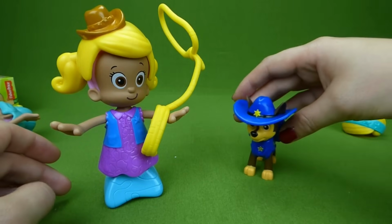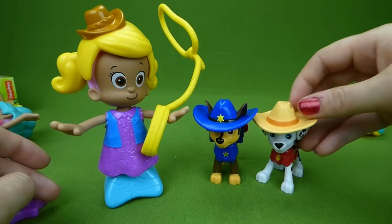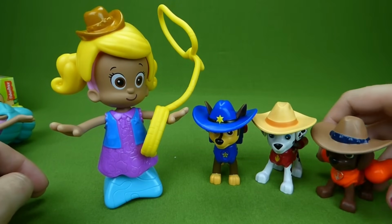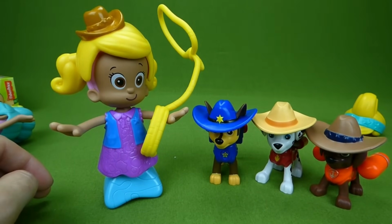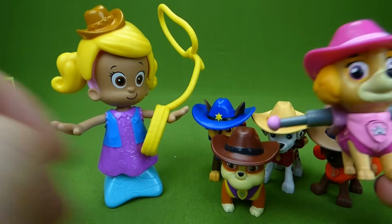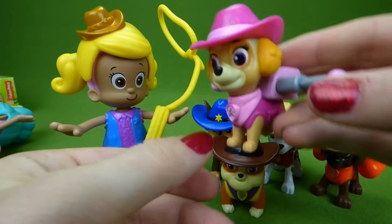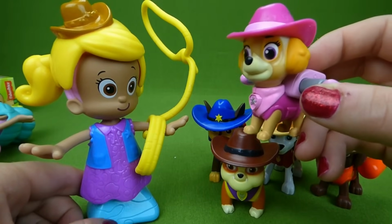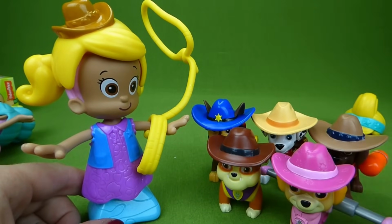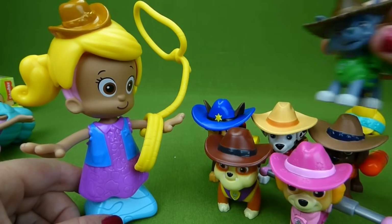Look at this. It's Cowboy Chase. And Cowboy Marshall. They've come to visit with Cowgirl Molly. Here is Zuma. And Rubble. Rubble on the double. Let's see, who else do we have? It's Cowgirl Sky. She's like, I always want to visit with another cowgirl. You look really, really cool, Molly, with your cowgirl lasso. Thanks. Let's see, who are we missing? I think we're missing one. Here we go. Cowboy Rocky.